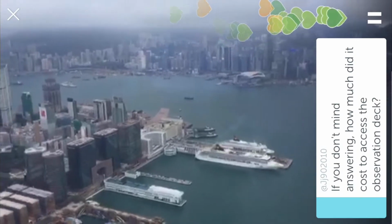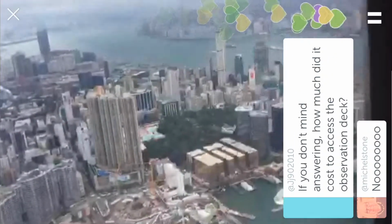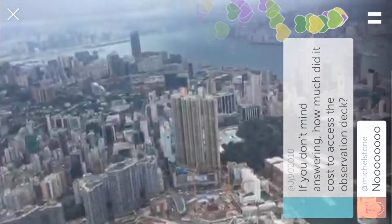I wish those clouds weren't here. I'm gonna have to come up here if we ever get a blue sky day. I'm gonna actually come up here because then we can see off into the distance. It's pretty clear today. There's no pollution.